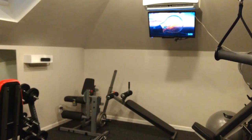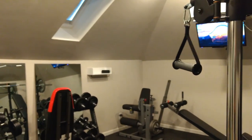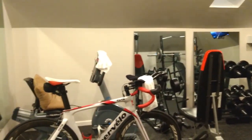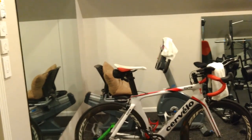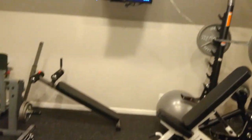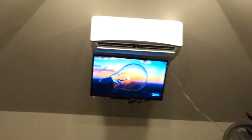So here is the gym. Maybe people aren't super impressed by it, but it's a lot of work. A lot of time went into turning this into a home gym from an attic. Here's the equipment we have, just a quick walk around and overview.